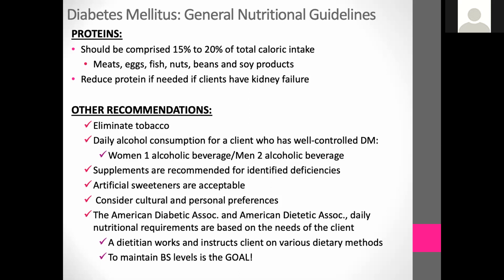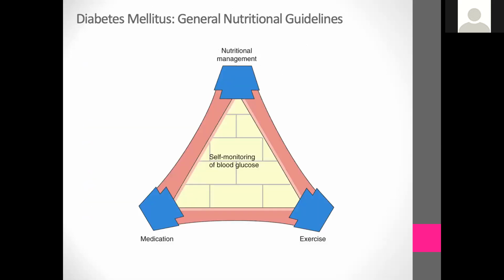Okay. Not all people are going to be willing to accept just a general change in diet plan. We have to consider what their religious background is, what their cultural upbringing is, and tailor the diet to that. The American Diabetic Association and Dietetic Association is going to have a list of daily nutritional requirements that are based on the client's needs. The dietitian is going to work and instruct the client on different methods, and maintaining that low blood sugar is the key. Okay. So again, here we're talking about primarily diabetes mellitus type 2.